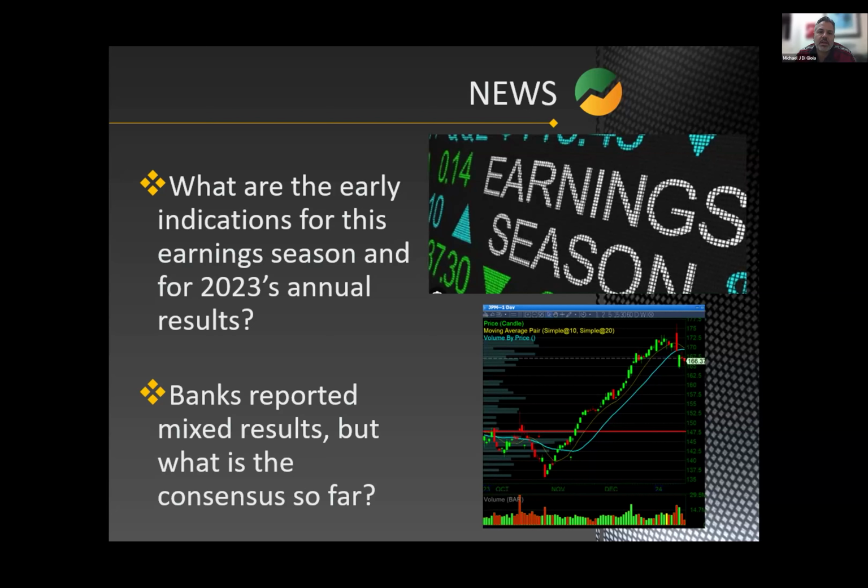Makes sense. I know that last year, 2023, was a particularly bad year for IPOs and for new offerings and really M&A activity. Very, very dismal year for sure.